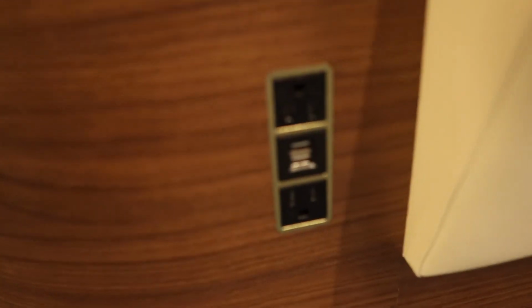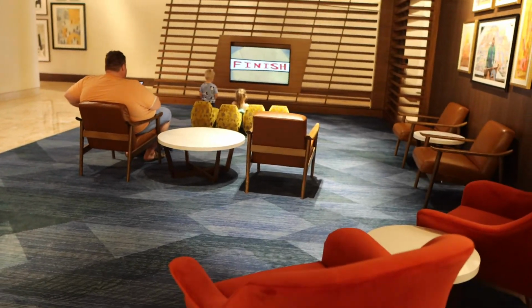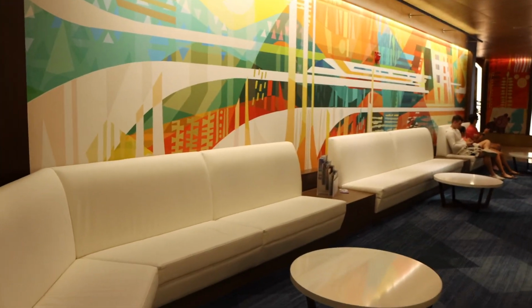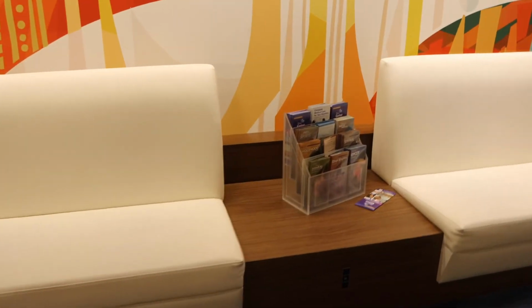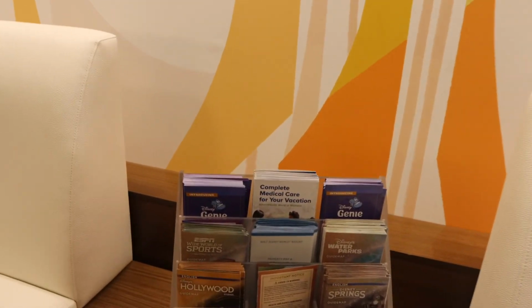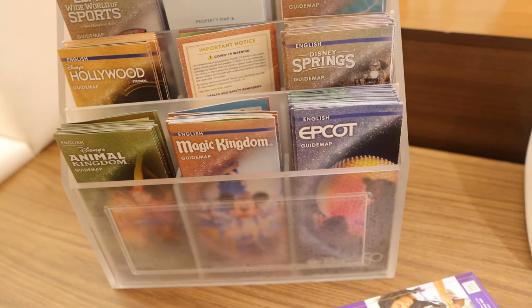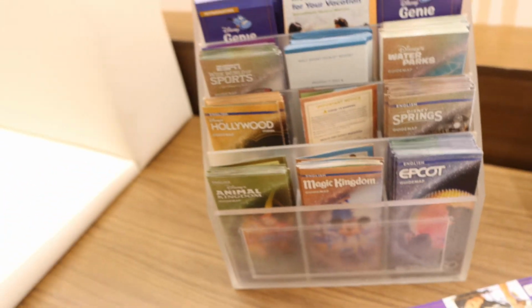And you'll be excited to know, look at that, USB and outlets. So, kids area, grown-ups, sit there, charge your phones. Oh, they got park maps too. That's a benefit. Wow, there's USBs everywhere. They even got park maps and even ESPN, and Genie Plus and stuff. Is there Magic Band Plus? I don't see it. Not yet.